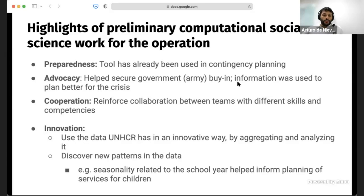Yeah, so as we were saying before, the tool has proved to be very, very useful in different areas. One is preparedness, and that's probably the main one. The tool has already been used in contingency planning. So we include the results of the tool when it comes to reshuffling the shelters, or changing the shelter capacity, or designing the new phases of the voluntary relocation program and so on and so forth. So it's extremely useful in terms of preparedness and planning.